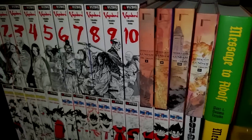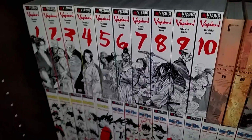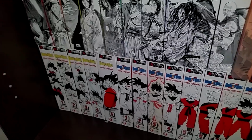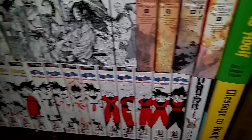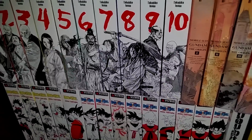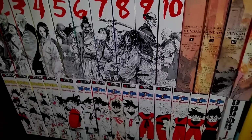But moving on over here in the corner, on the same shelf as my graphic novels, we have my Vizbigs. Of course, we have Vagabond, volumes 1 to 10, Dragon Ball 1 to 5, and Dragon Ball Z 1 to 9. All greatness, fantastic manga all the way around. Some of the best series and stories all told right here.